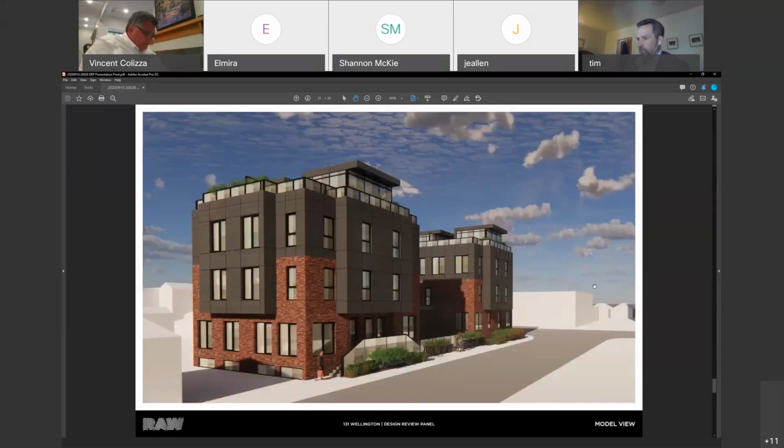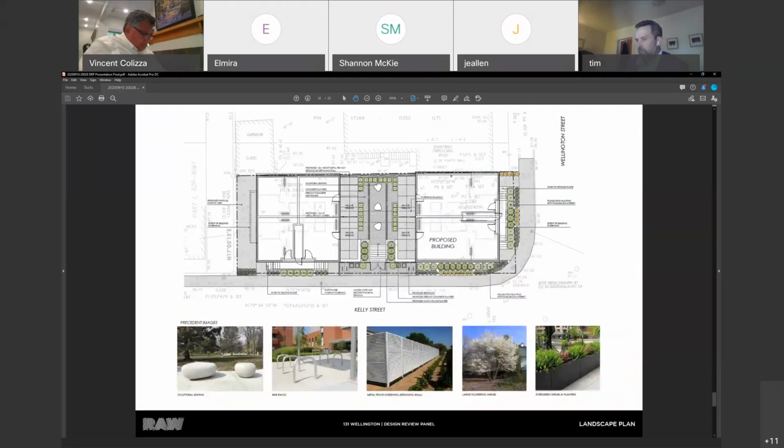A view along Kelly Street, we find it to be an appropriate scale for that street with a landscape buffer to soften that edge. A landscape plan, some materials that we're thinking and considering for the site, most notably a metal screen here, which would go along the north and south end of the united courtyard to give the required security, but to still allow for views and openness on the site.